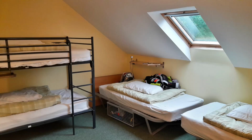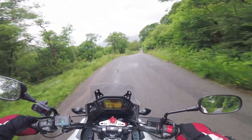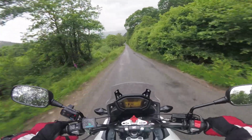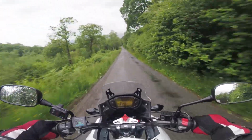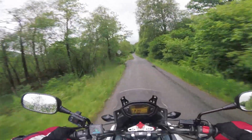So I've decided to do the Kinlochleven loop. I've just got to head back into Glencoe village first of all, and then over Ballachulish Bridge, and then yeah, we're going to do what was the old main road before the bridge existed.